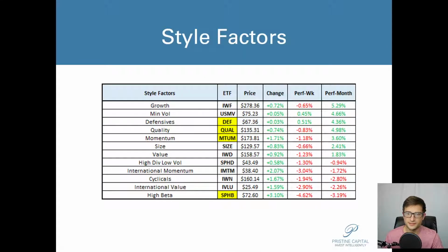Style factors, similar situation here. You can see momentum style factor was up 1.71%. High beta up 3.1%. Another ripper of a day with international momentum, also nice and green. And then the weakest style factors were Minvol and defensives, which is very risk on when those are underperforming.